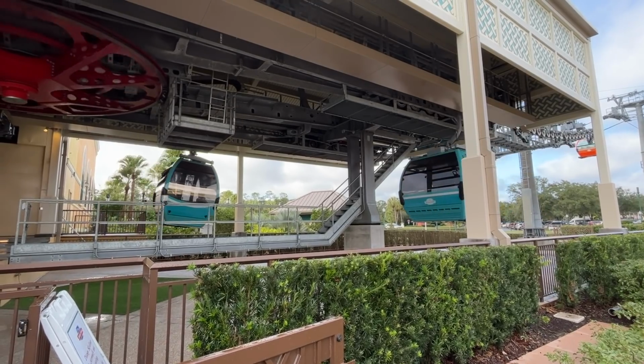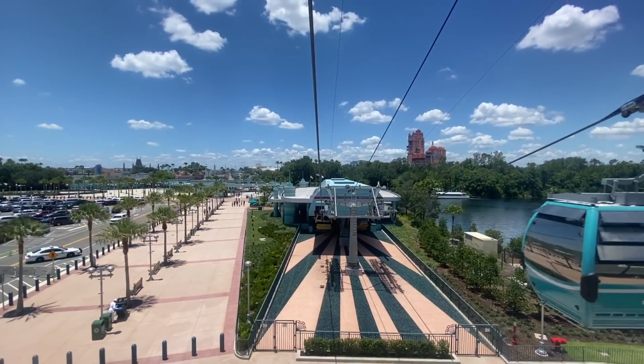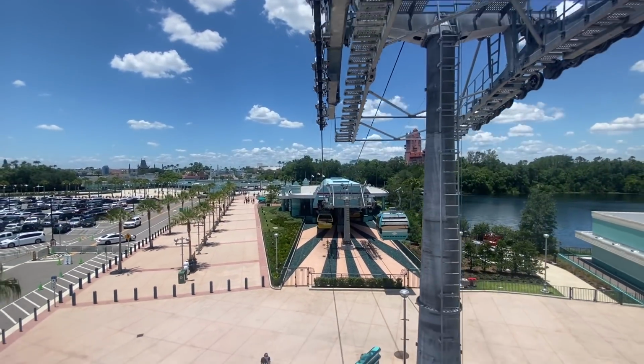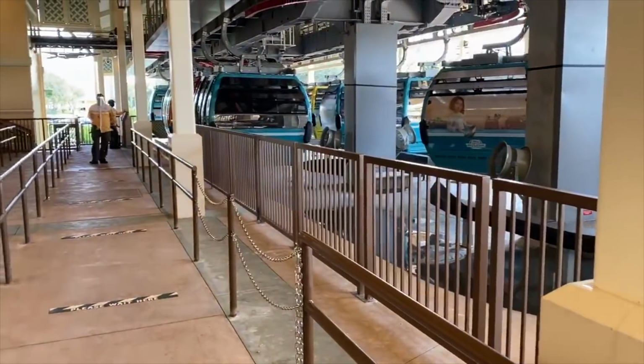Now, this isn't the norm. We here at DFB are pro Skyliner. We love using it, especially if we plan on park hopping from Epcot to Disney's Hollywood Studios midday. But during these parks' peak seasons, outrageous wait times aren't out of the realm of possibility.